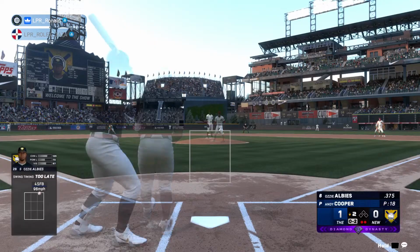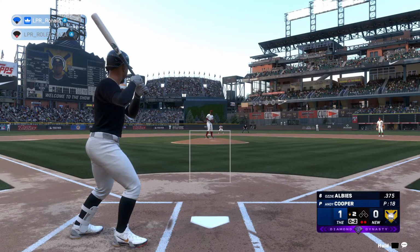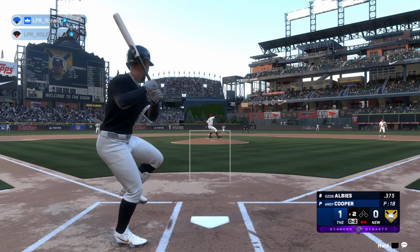Swing and a miss as he was late. Belly just threw that fastball by him, elevated, and if you're not looking up in that location, very difficult to catch up to, especially with that velocity.